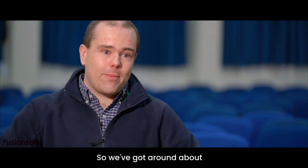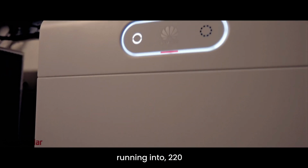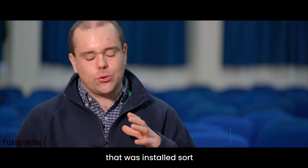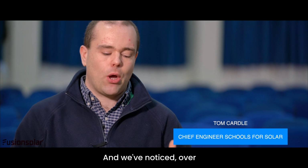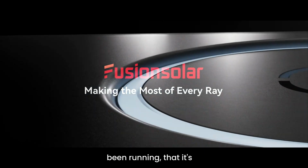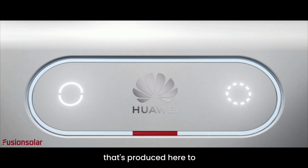So we've got around about a 300 kilowatt peak installation here that is running into 220 kilowatts of Huawei and Solar inverters. That was installed sort of partway through 2023. And we've noticed over the couple of years that the installation here has been running that it's exporting around about a third of the electricity that's produced here to the grid.